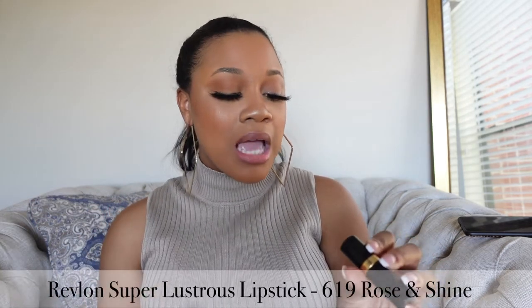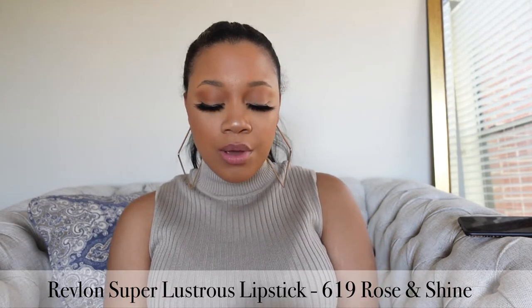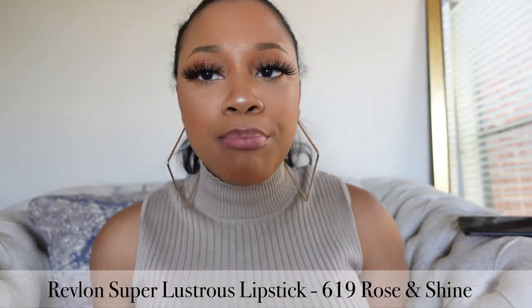Okay. This is my last lipstick, okay? This is going to be Revlon Super Lustrous Lipstick 619 in Rose and Shine. This is more of a pinky nude, okay? More of a My Lip But Better vibe.